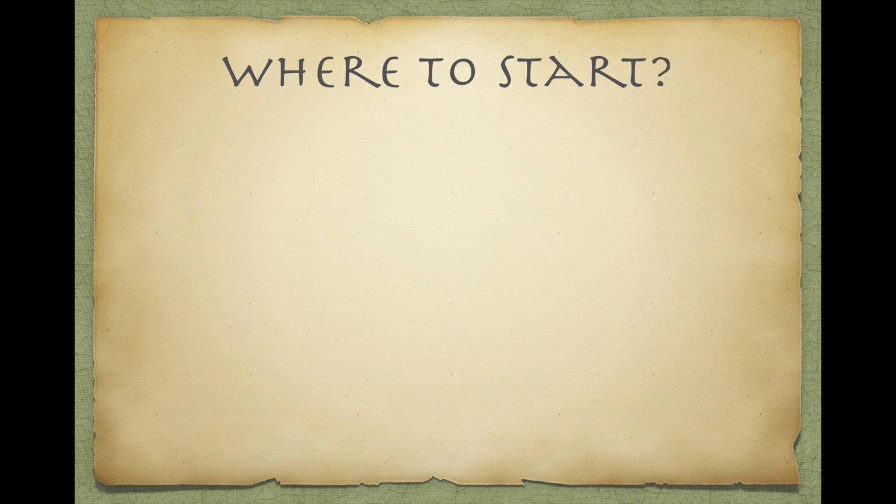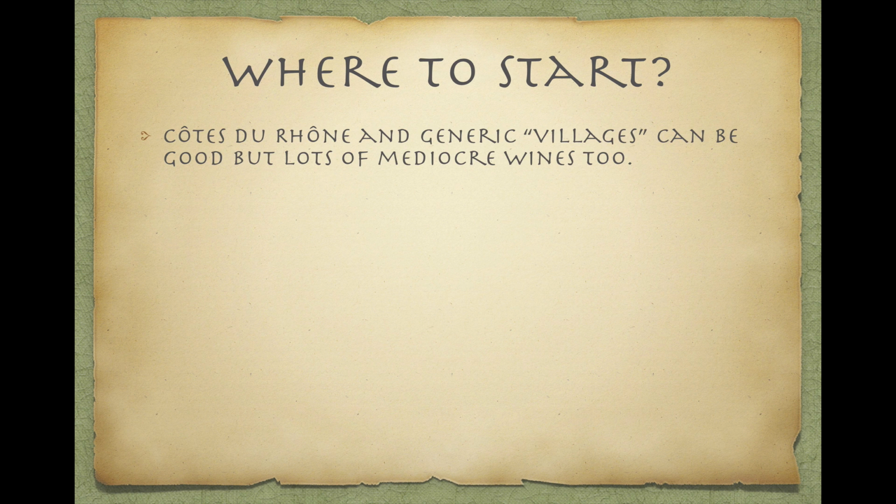So you're new to this region or just want to get to know it a little better. What should you try first? Well, you can start at the basic AOC, but both here and at the generic Côtes-du-Rhône village level, quality tends to be a mixed bag. There are some good deals here, but finding them will take some research on your part, and if you just pull a basic Côtes-du-Rhône or a Côtes-du-Rhône village off the rack at the store, you could end up with something thin and not very exciting.